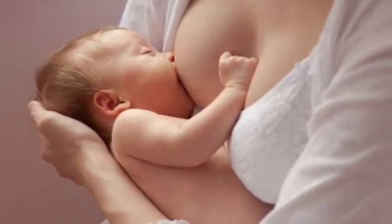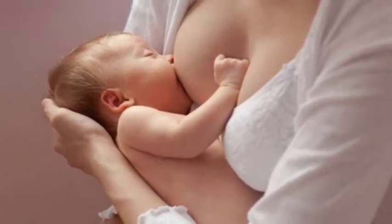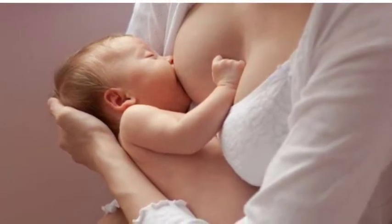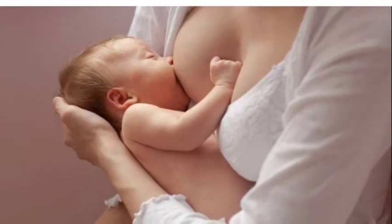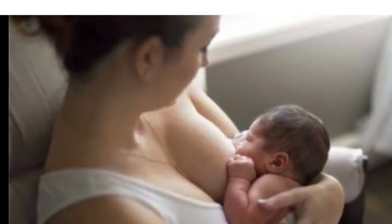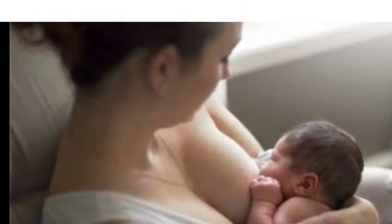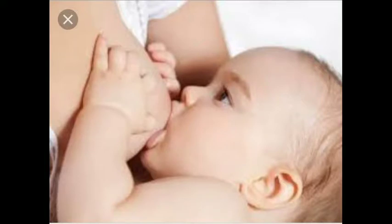so her chest is touching your chest. Bring her nose in line with your nipple. Gently brush your nipple from your baby's nose to his lips. This will encourage him to open his mouth wide. When your baby's mouth is wide open, quickly bring your baby to your breast. Direct your nipple at the roof of her mouth. Her mouth will close over your breast and she will start sucking.